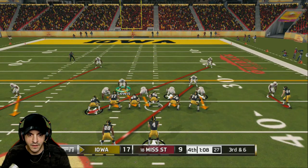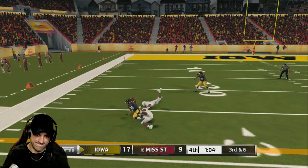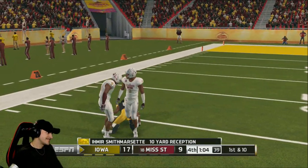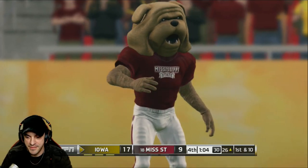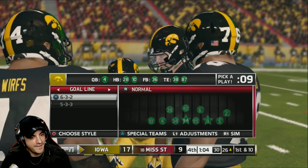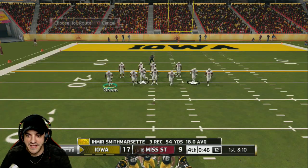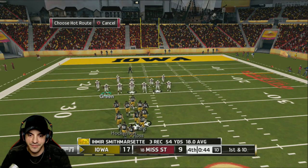Lewis, get in there. Nice. It's a ball game. They sit on it, it's over. For a first down. This is one we'll look back at the tape on. First down, 10 yards to go.